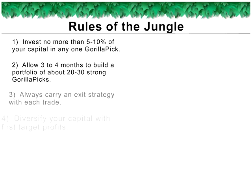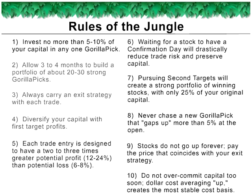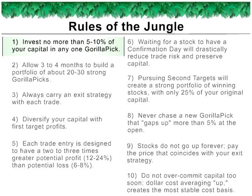And last, the rules of the jungle. Number 1. Invest no more than 5 to 10% of your capital in any one gorilla pick. Number 2. Allow 3 to 4 months to build a portfolio of about 20 to 30 strong gorilla picks. Number 3. Always carry an exit strategy with each trade. Number 4. Diversify your capital with first target profits.